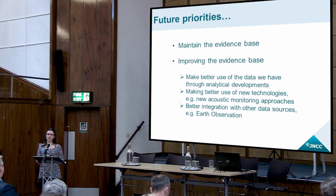So we want to make better use of the data through analytical developments. One area that we've been doing that, we've been working with UKCEH and BTO to look at how to better combine structured and unstructured data to get better trends. We also want to make better use of new technologies and see how that can help benefit our monitoring. As we mentioned earlier, there's Earth observation. We're also interested in how DNA approaches can help be of use, and also thinking about how changing use of smartphones and social media might be able to provide more information.